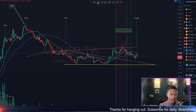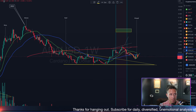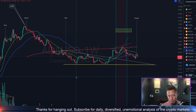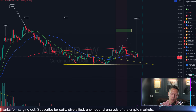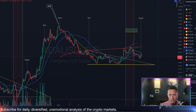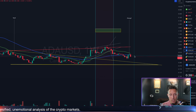And this cycle, it's fallen below. And it's been critical, I think, for Cardano to get back above that area. If crypto continues to the upside and we see a bounce, in the short term, even the midterm, Cardano is going to likely break these moving averages, right? And so it's just kind of a patience waiting game type of thing for me.